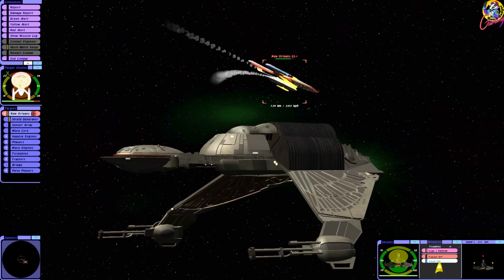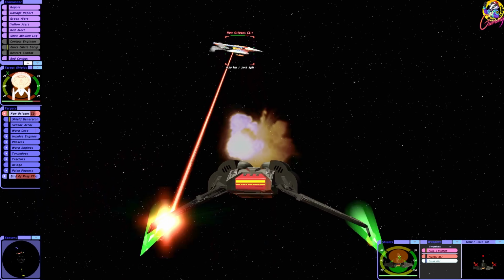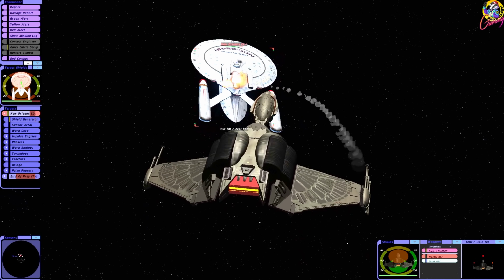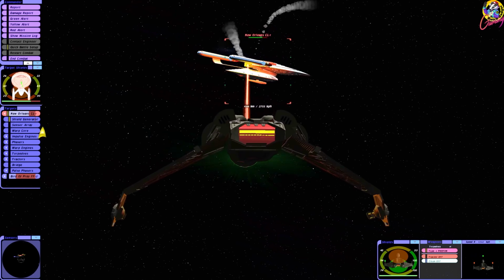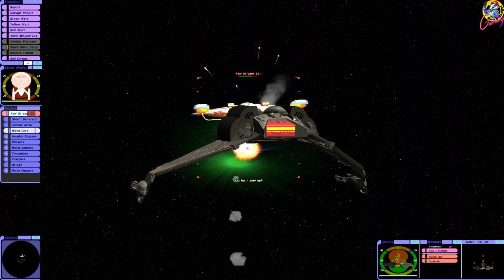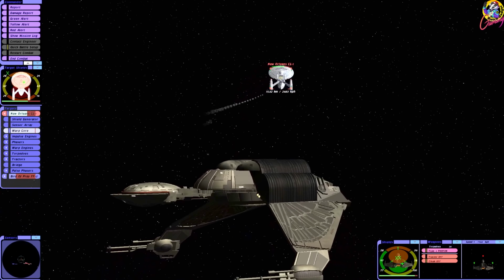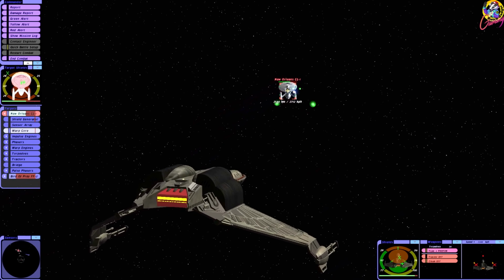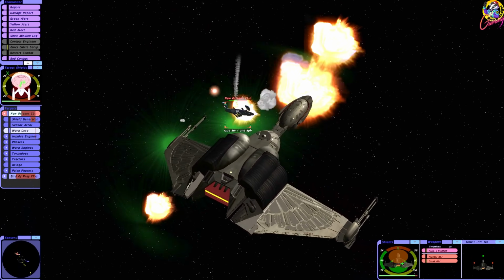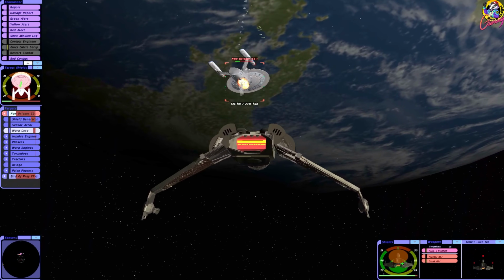Wow. It can really take a lot of punishment, because I really didn't see that when we were in the New Orleans. I was struggling. But look at this. They can take a lot of punishment. I'm gonna have to try targeting something else. This is pretty well matched, to be honest. Why do I get the feeling I'm gonna lose here? Oh, disruptors. Hit them in the right place. Ooh. Nice.